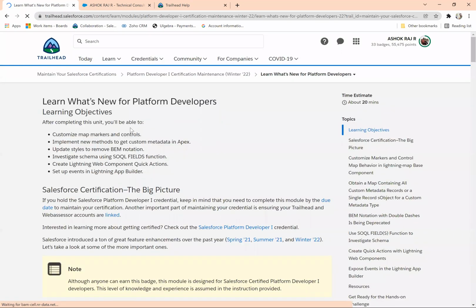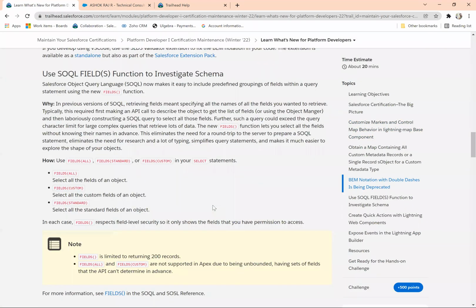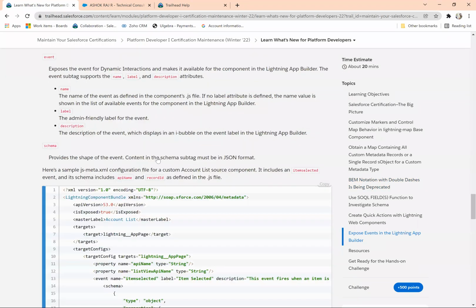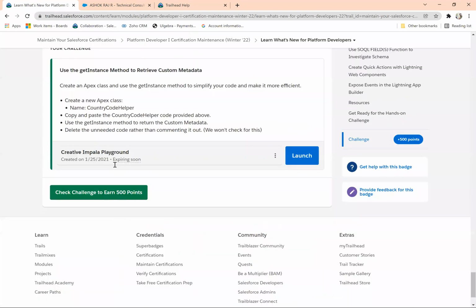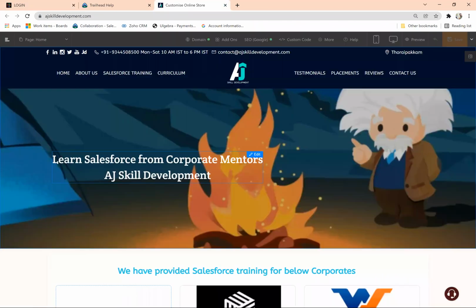It is all about letting you know that there are new releases coming into Salesforce. You have to learn those things, and once you have learned all this, you have to complete the challenge here. Don't worry, you can take this challenge multiple times. The moment you complete the challenge, your certification maintenance will be complete. That's it. You don't have to pay anything. That's a good question. Thanks for asking.